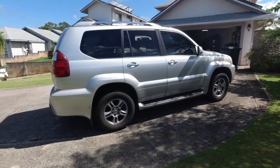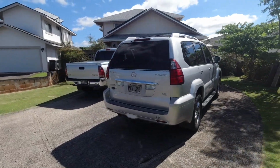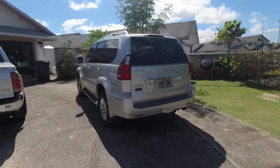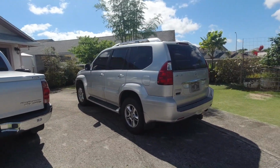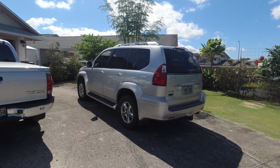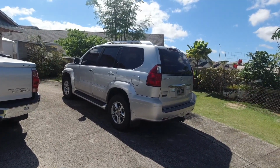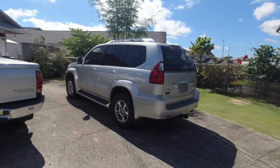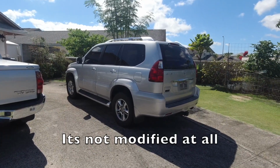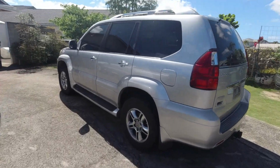So it has some tech because it's a Lexus, but it doesn't have a lot of tech because it's 15 years old. There's just some things that they didn't have back in 2008. But this is a nice example because this is my mother-in-law's here in Hawaii on Oahu. And this was given to her as a gift from her daughter and her son-in-law. And it's nice because there's hardly anything done to this thing. It's basically factory, right off the showroom floor, and it's been kept in really good condition.